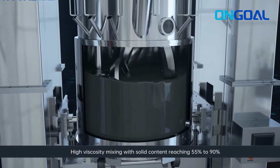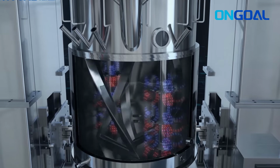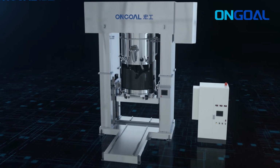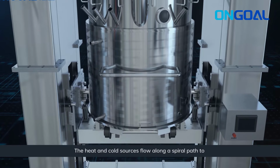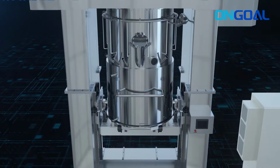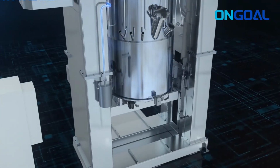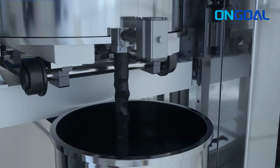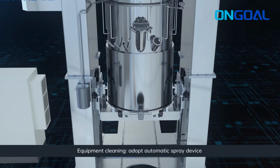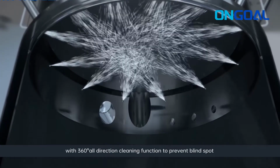High viscosity mixing with solid content reaching 50% to 90%. The heat and cold sources flow along a spiral path to realize uniform temperature conduction and stable product quality. Equipment cleaning, adopt automatic spray device with 360-degree all-direction cleaning function to prevent blind spot.